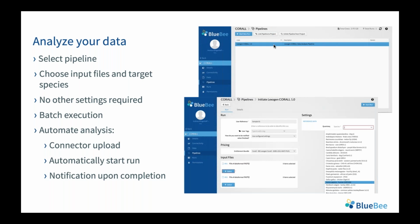Maybe a few words on version management on BlueBee. If we update a pipeline, it will always be a new version. You will be informed about this, that there is a new version available, and the old versions will stay there. They will still be available for you. So if you need to continue your analysis, and still want to use the old one because you started with that, it will still be available.